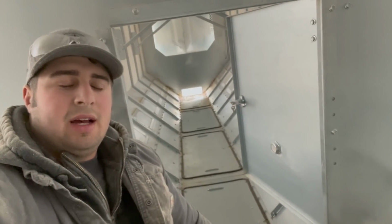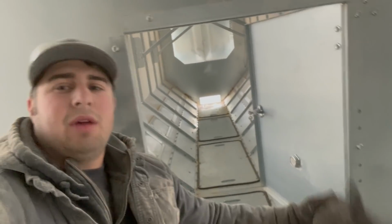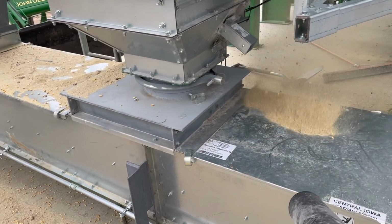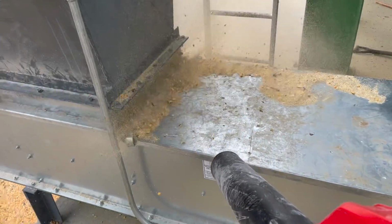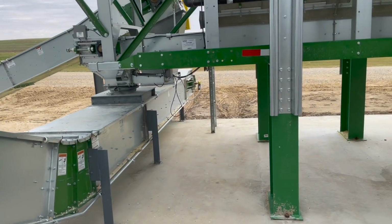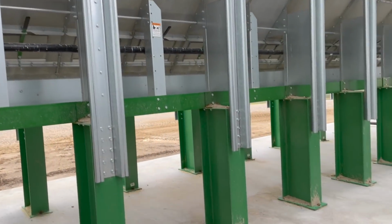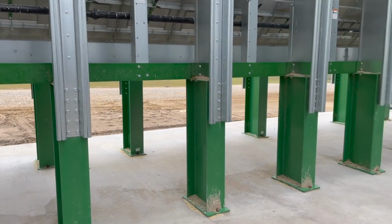Just got the other side done. Now to get back on the outside and clean the mess I made on the ground. Look at there, dryer's all nice, cleaned up. Now I don't have to worry about it.